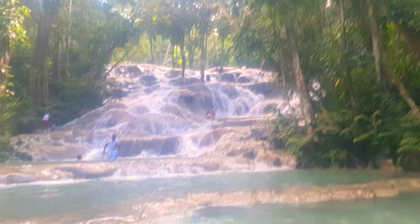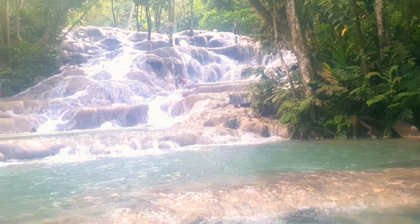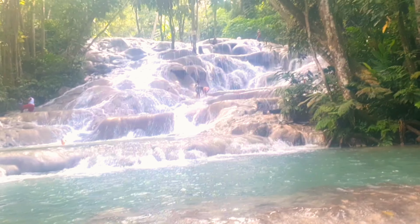Guys, this is my phone holder right now, because we're on the falls. We're about to go up, so let's go. This is so pretty. I can't wait to take you guys out of the case so you can see this properly.